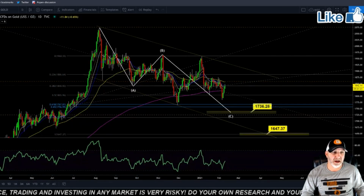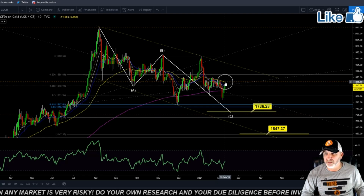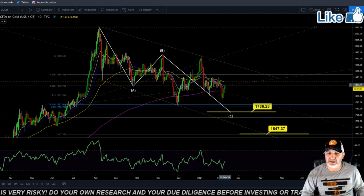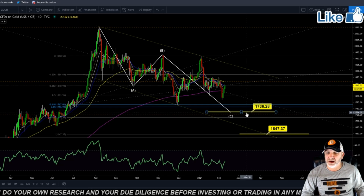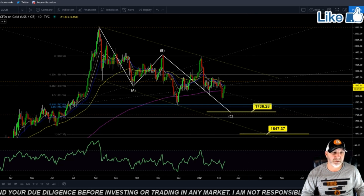Let's take a look at the gold chart. The gold chart is looking like gold's doing a little pump here. I don't think it's going to get past the 1860. I still have these targets: 1736, and a break of that gets us to 1647.